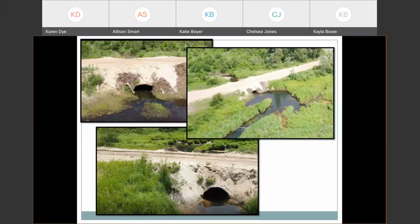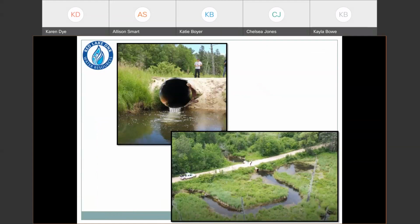This is another site that we received EPA 319 competitive funds for, and this is another one that has a lot of problems. You can see that fill material for that road is not adequate. So that's been a big part of all of these projects, is having engineering come in and do proper plans and grade these appropriately. And so this one is actually, construction will begin in the next month or so to do this restoration. And we have one more.